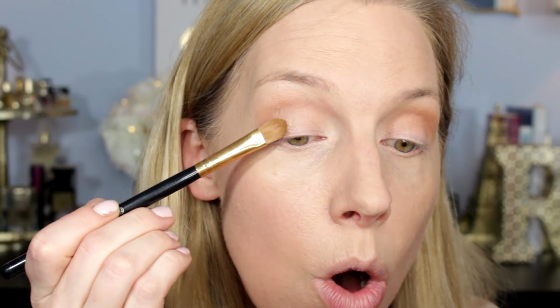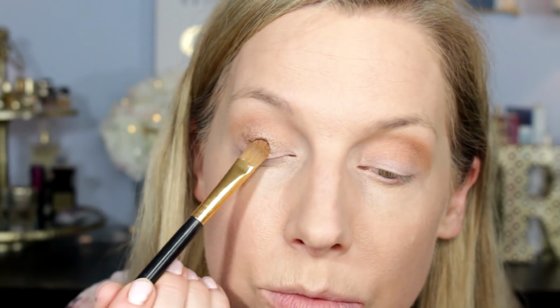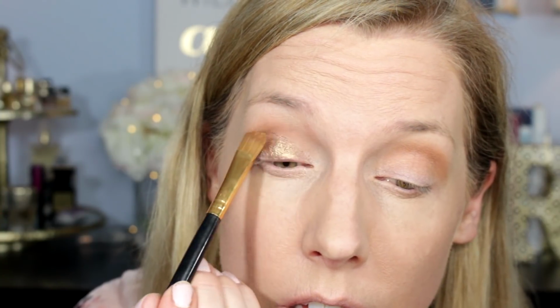I am taking a flat brush and I am dipping into the shade. What is this shade? Ooh, that lays down nicely. What do you guys think of this? Making sure I don't transfer to the top lid. And doing this on the other side. I'm going to try my finger on my other lid.